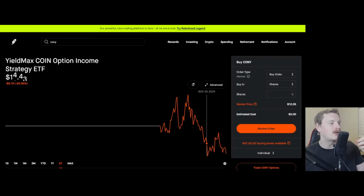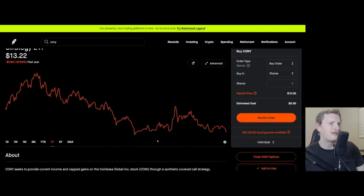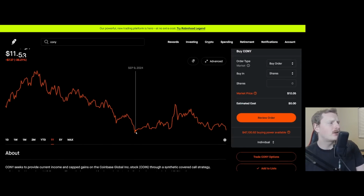And then for the average trading range, I think we're going to go with that $14.50 mark. So let's dive into the numbers a little deeper. Starting around September, it looks like CONY has definitely stabilized a little bit. This is near the time when YieldMax did the prospectus change, and since then it has been pretty stable, hovering between $11 and $18. I think a good average to buy in at is $14. We'll go with 14.